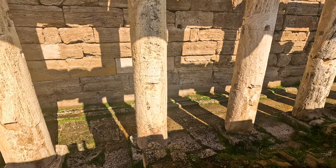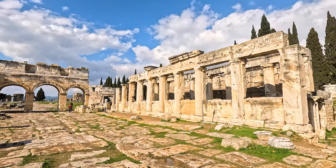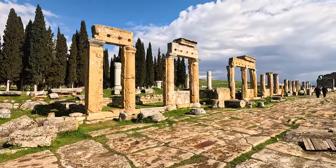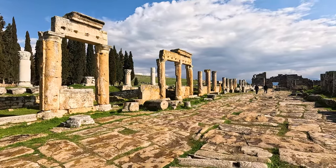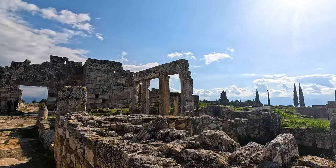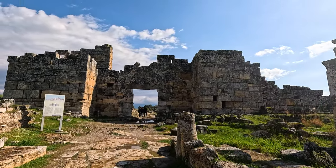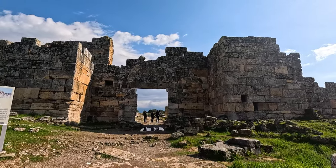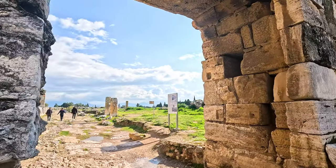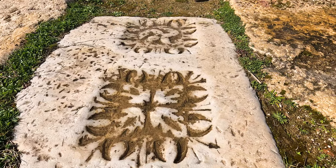Any toilet evidence in here? There's a little trough around the outside. There's your evidence. North Byzantine Gate. Interesting patterns.